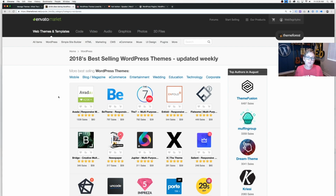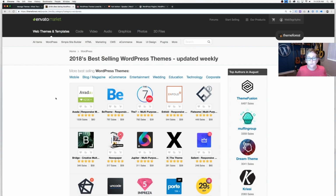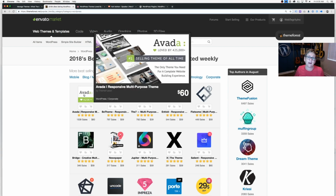So some of my favorite themes that I would suggest inside of ThemeForest obviously is Avada. It is the most popular selling theme inside of ThemeForest. Really phenomenal. I will say this though, Avada is kind of heavy. It's a little bloated when it comes to all of its options because they really packed a lot in there. I mean, you've got a shopping cart, you've got a lot of child themes in there for optional layouts. It's a lot and it's totally worth the money.